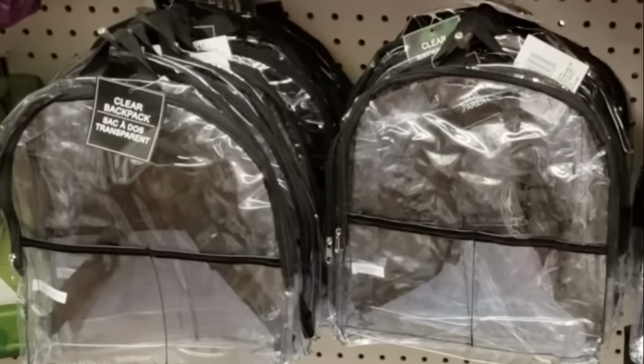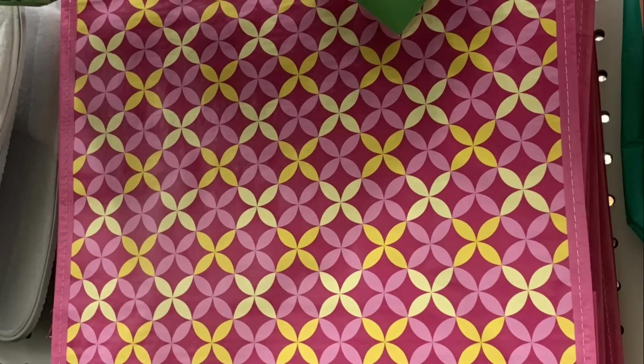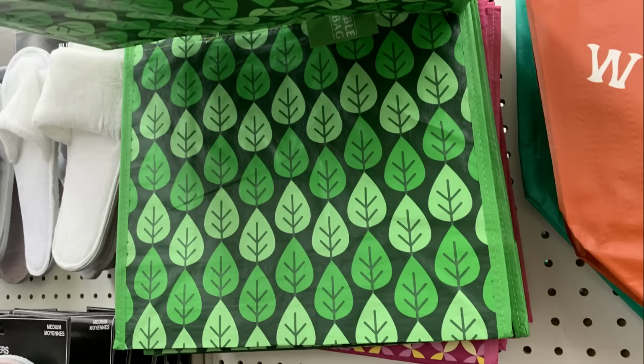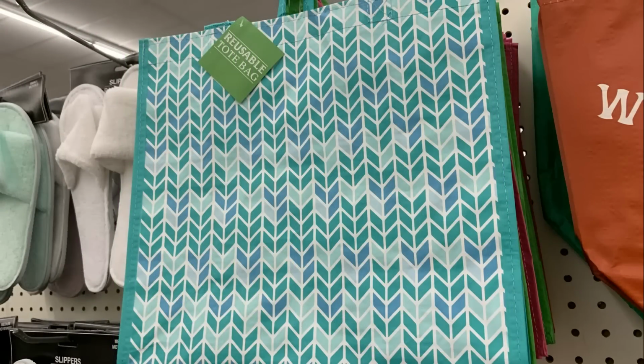They also had the clear backpacks. They're a small backpack and a few new shopping reusable tote bags. I think I found 4 new patterns of the reusable tote bags.